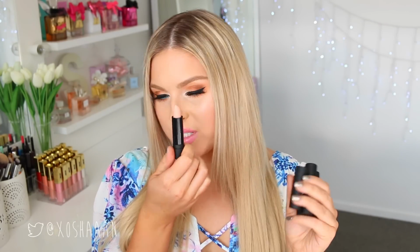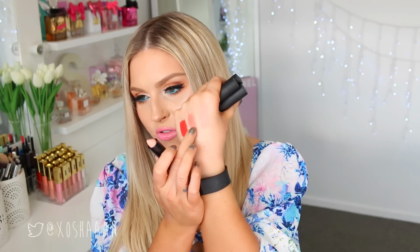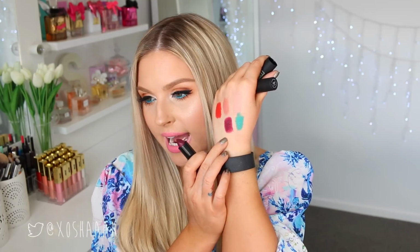So this color here is called Sexed, and this is basically just the palest nude color ever. It's a really pinky kind of nude. Really good for fair skin or else mixing with other colors or creating ombre lips. This color here is called Blitzed, and it's a really cool teal green. It's such a pretty color. This one here is called Dark Room, and it's basically a dark burgundy kind of purple. And then the last shade that I have with me is Catsuit, which is a really dark brown.